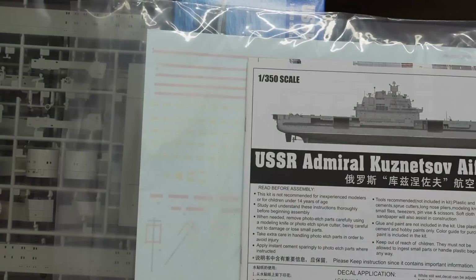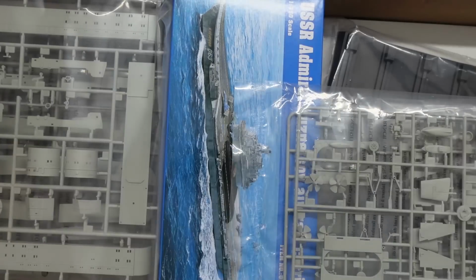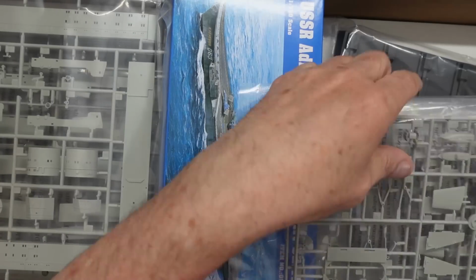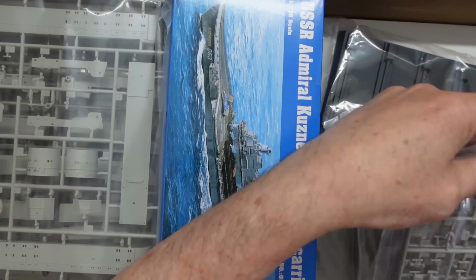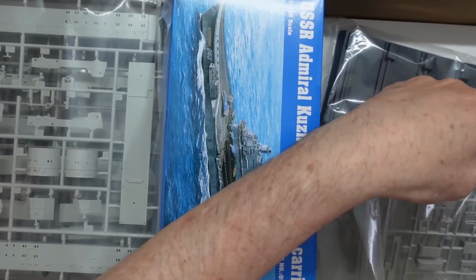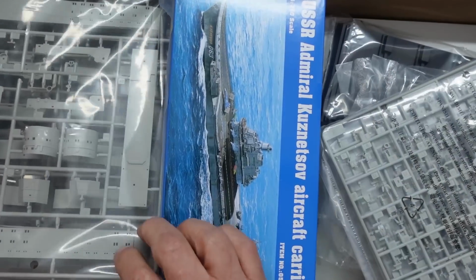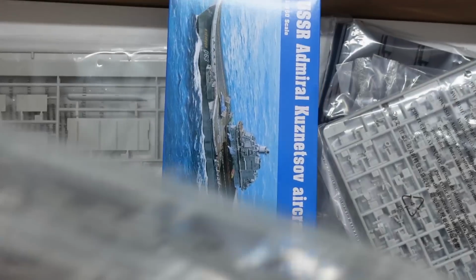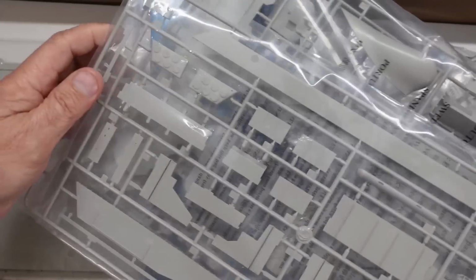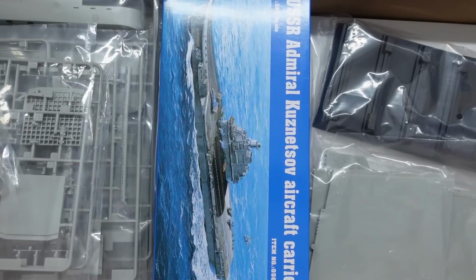So typical Trumpeter sort of packaging. We've got the instructions lying on the top here. We've got the decals on the top as well, which is a nice touch, so they're not on the bottom getting all damaged and everything. So we've got 2 sprues there. We've got another 2 sprues there, and another 2 sprues there. So that's 4, 5. So there's 5 sprues there. 6, 7, 8. So 8 sprues make the ship. 8 sprues plus the deck and the hull make the ship.